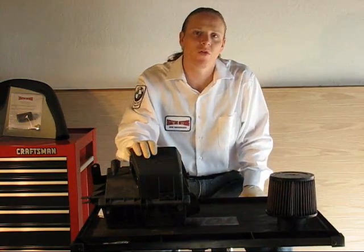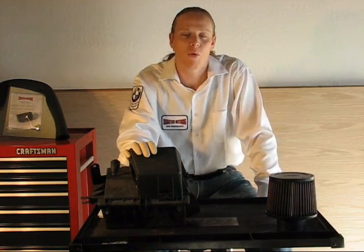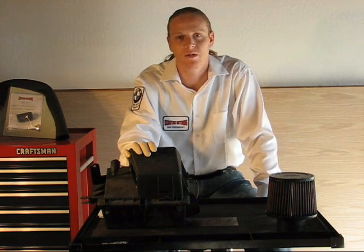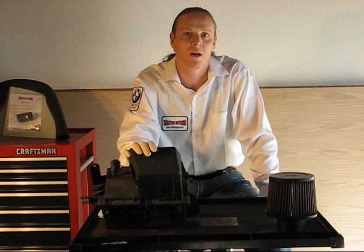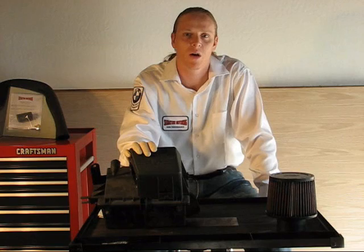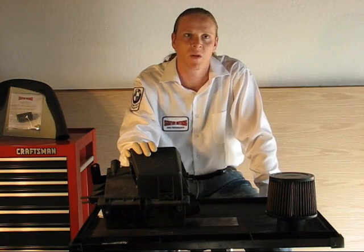Well, technically there's nothing wrong with it. The only problem is that when they make these, they have to take a lot of things into consideration, like expense, emissions, noise, that sort of thing. And all that, of course, comes at the cost of sheer power and performance.